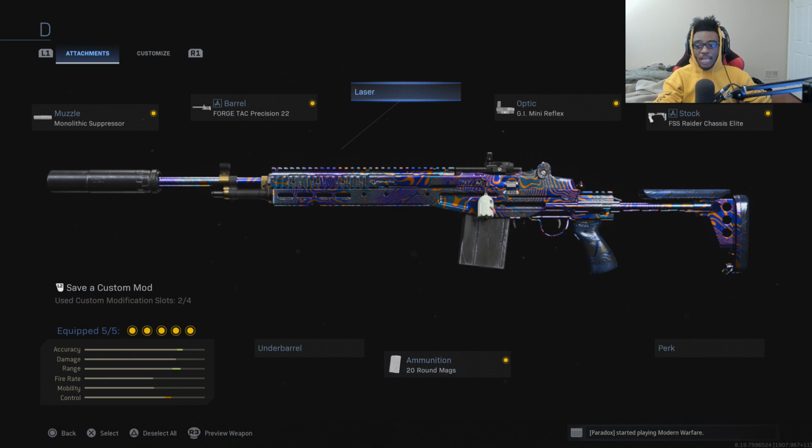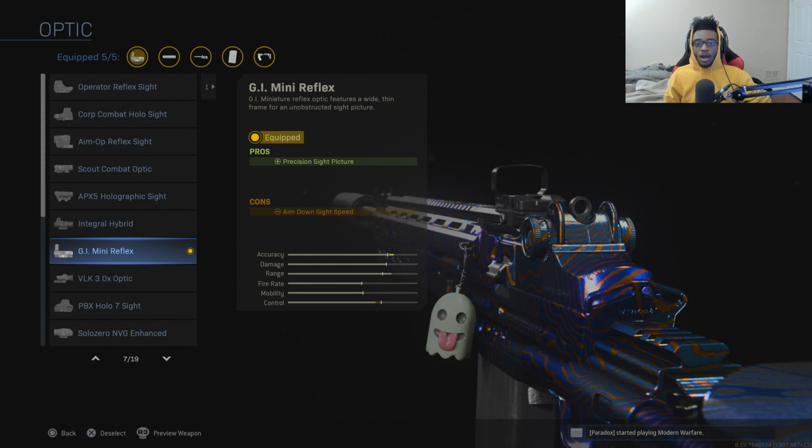Now for the fourth attachment, I'm running the GI Mini Reflex because the iron sights on this weapon are absolutely horrible, and considering the fact that this is a marksman rifle and it relies on having pinpoint accuracy, the GI Mini Reflex being the best and most clean optic available for this weapon, we're going to be running that on this gun.